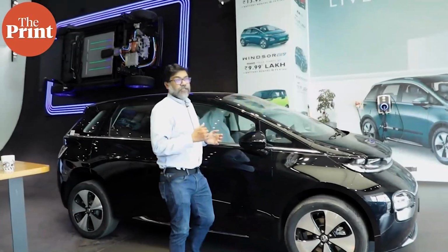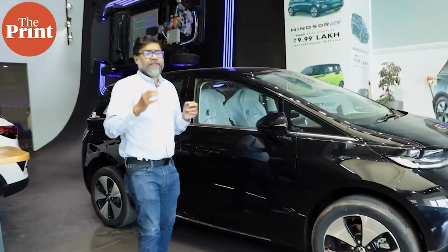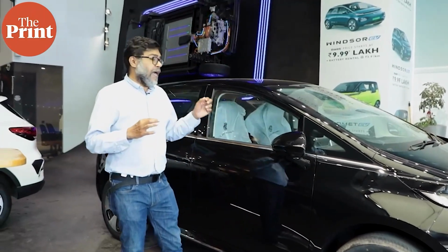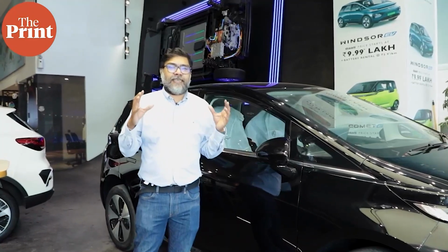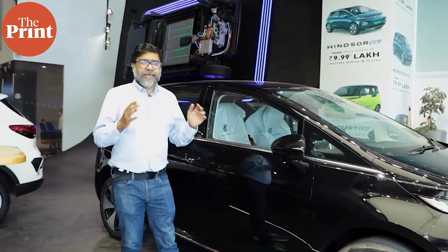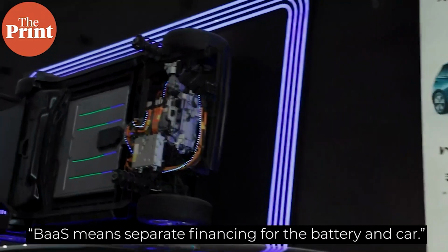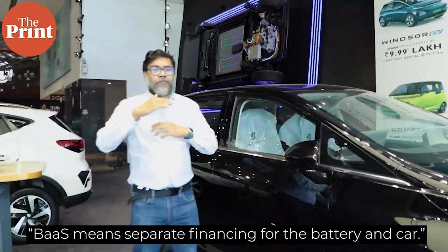So this is an MG Windsor EV being readied for a customer. There are over 3,500 customers of the MG Windsor every month for the last few months, and almost 20,000 of these cars on the roads. Many of those customers are choosing the battery as a service ownership model. What does that mean? That means the car is divided into the shell and that battery pack, a display of which is hanging on the wall over there. You get to divide the car into two bits.